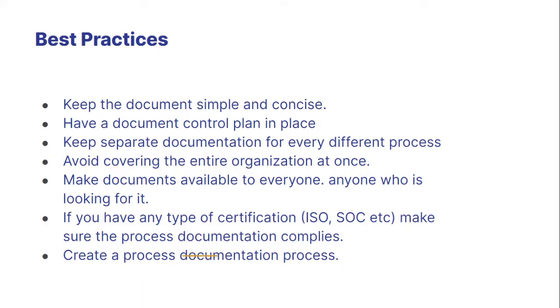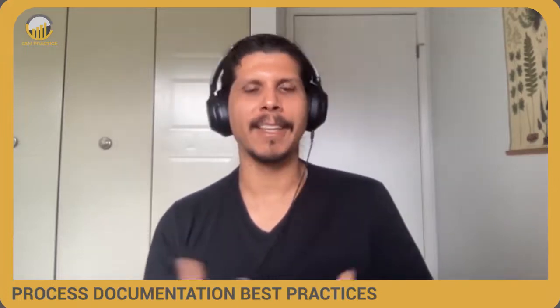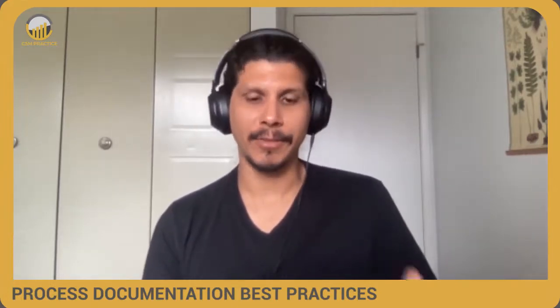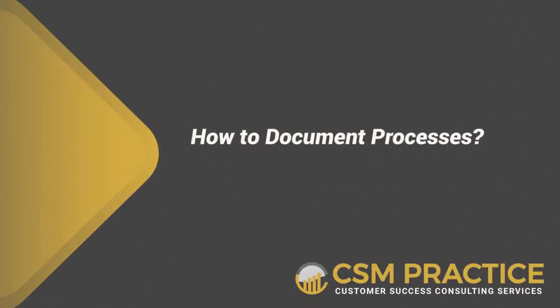And then the last, but not least important, is you have to create a process for creating processes. So you have to document your process of documenting processes, because if you don't start with that process, then everything will fall apart. I think it's one of the most important things, that you have to have a process for creating processes. Okay, so do you have an example? Can you show how you documented the process for documentation?